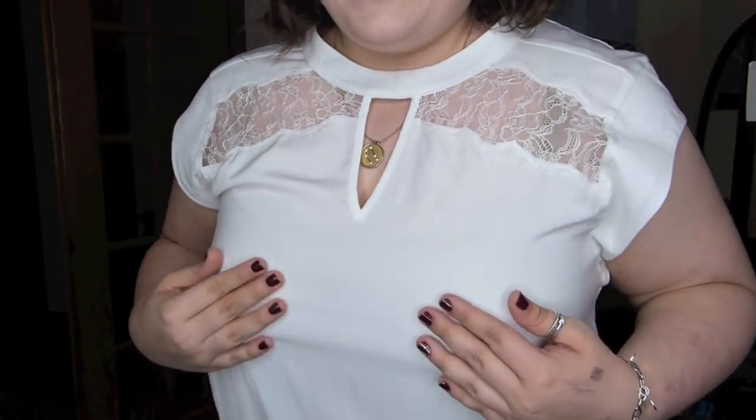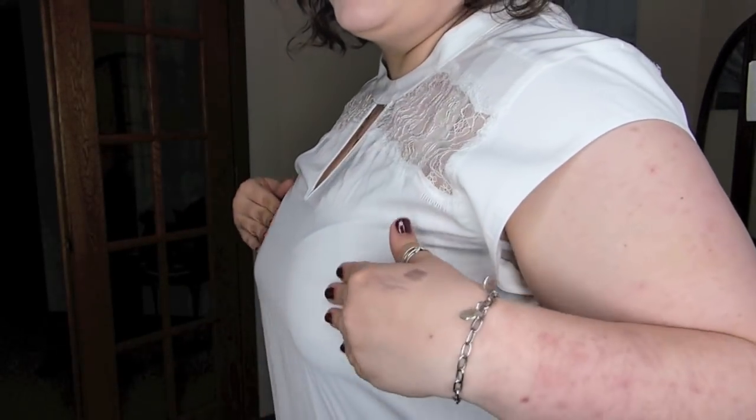All right, please pardon any and all of the mess that's going on in the background. From here up, cute shirt, right? Does not fit on the boobs. Can you see how it does the pancaking? I do have written, I feel like, on my Stitch Fix.